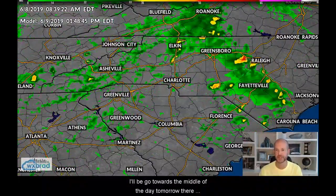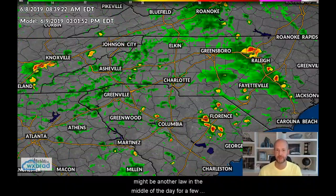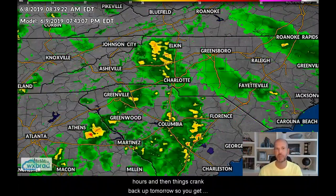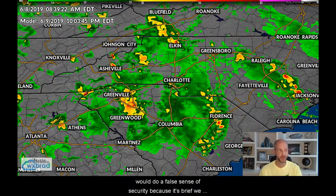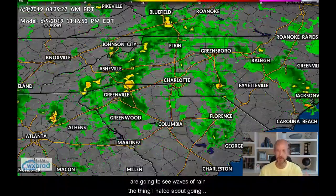We go towards the middle of the day tomorrow. There might be another lull in the middle of the day for a few hours, and then things crank back up tomorrow. So you get the idea. Don't let this lull kind of lull you into a false sense of security, because it's brief. We're going to see waves of rain.